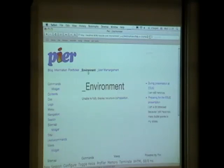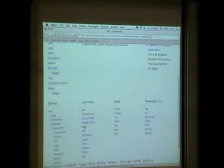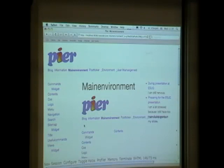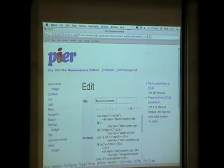So instead, I will just go to the environment and just say, I have here a command that says copy. And the name of this one should be main environment. It should be placed under the root. Okay. So, what I press there, main environment, this is the URL that will appear. What I want with the underscore is the title, what gets displayed in the web page. So right now, if I edit this page, right here, I would like to have main environment.